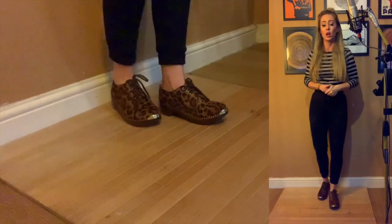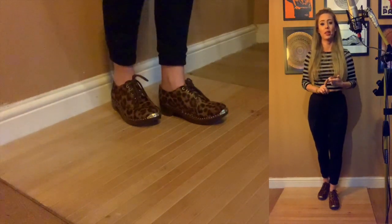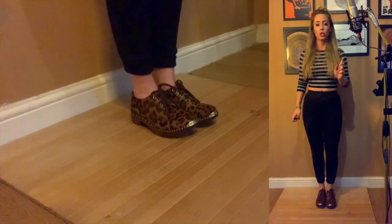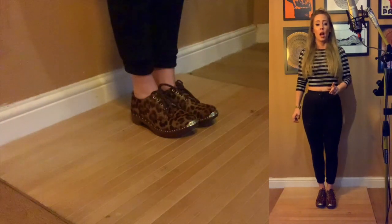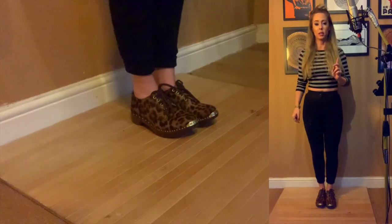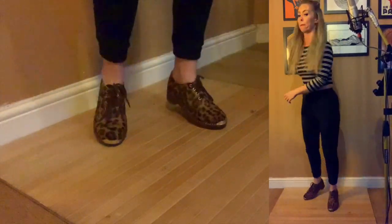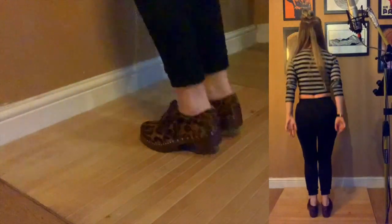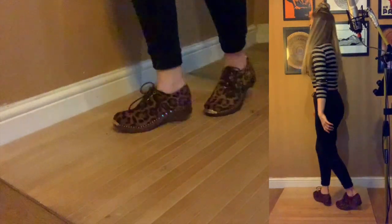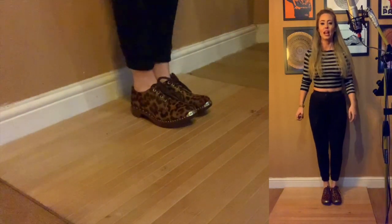A mae hwnna'n gweithio i gerddoriaeth real yn 4-4 ac yn 6-8 hefyd. Gewn ni trio hwnna cwpl o weithiau gyda'n gilydd falle. So just let's try it. We're going to have a small pause between each one. So this is what we're aiming for. Okay, barod, 1, 2, 3, a.